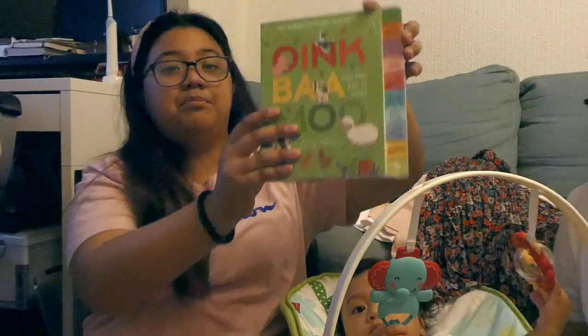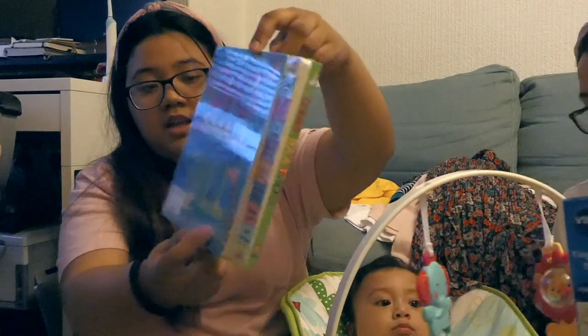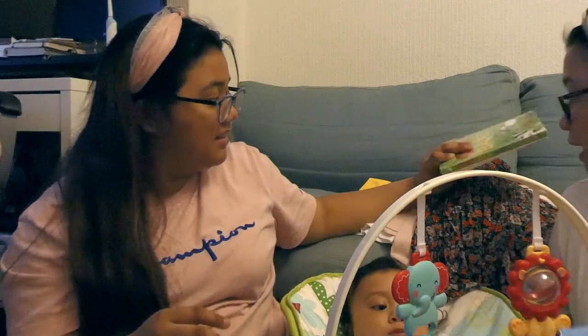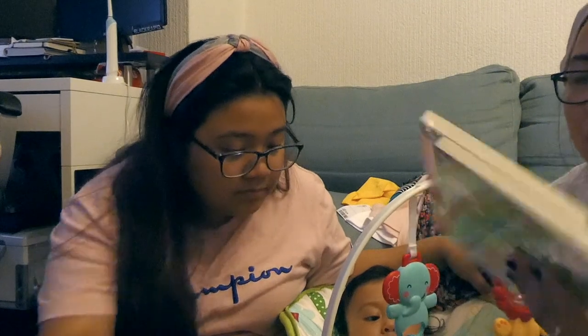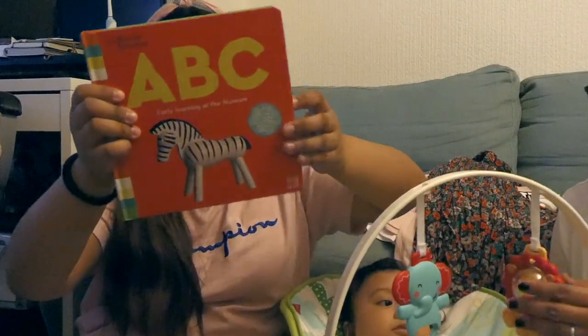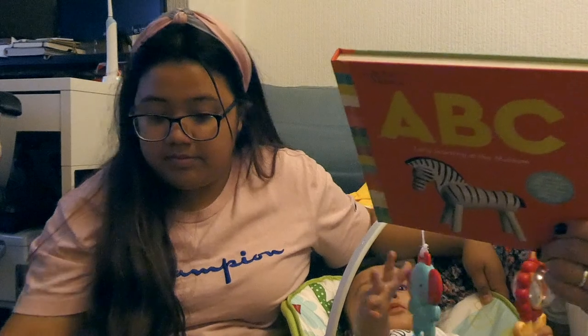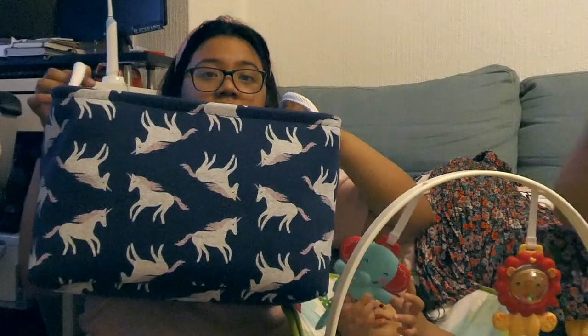Then, look, Gabby. Books. This one and this one. This is made of two books. It used to be $9.99 and now it's just $4.99 for two books. Then the last book is ABC. This is really a sale one. It's just £1.50. It used to be $6.99. This is an ABC from the British Museum. And the last thing is this box with unicorns for Gabby.